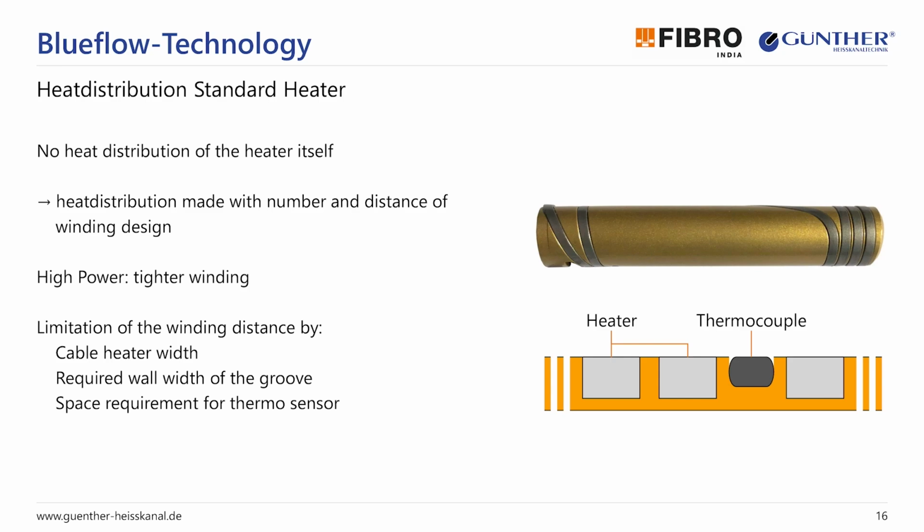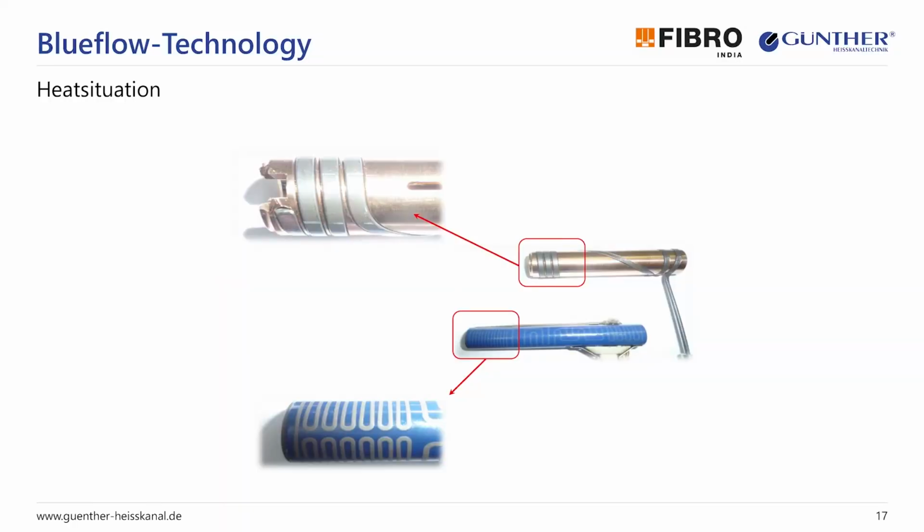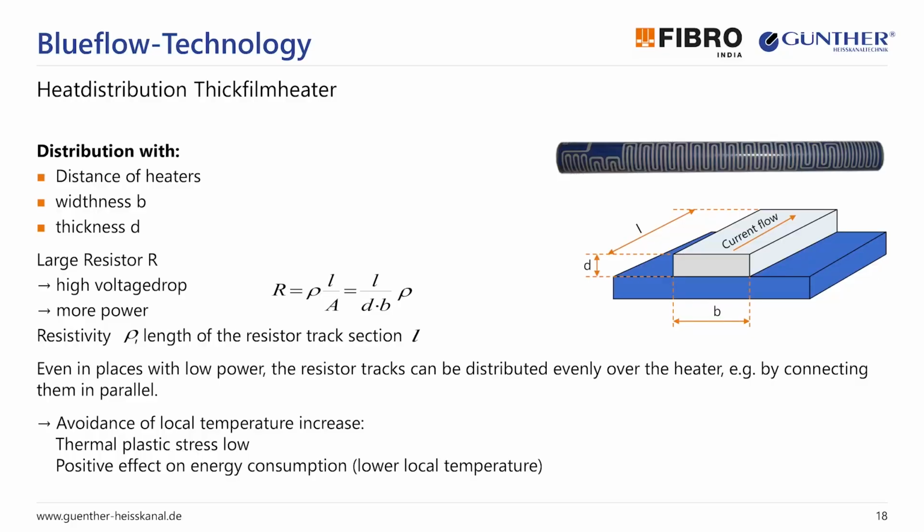Yeah, the second USP is the heating element. This is a standard heater. We press the heater into a brass body, and the heater itself has a linear heat distribution. And if you want to achieve a better heat situation in the front of the nozzle, we have to make more turnarounds, as you can see here. There we have some restrictions regarding space because of the thermocouple, which is placed close to the gating point area. In this comparison, you see directly the difference between a blue flow heater, in blue, and a standard heater. We can concentrate much more energy in the front area.